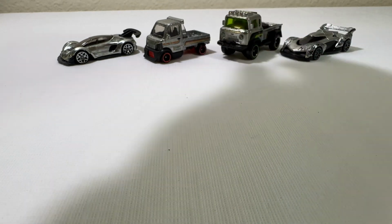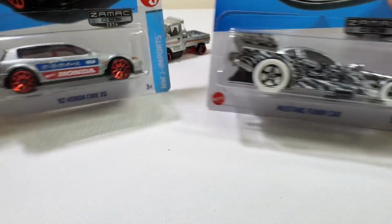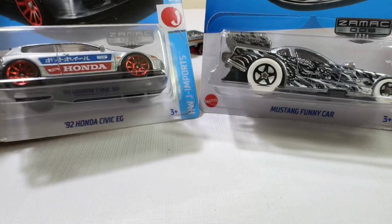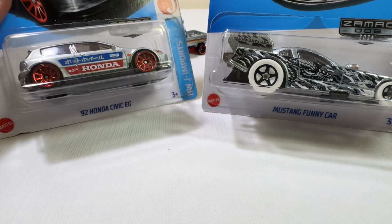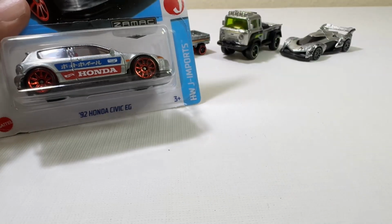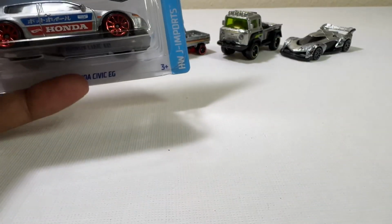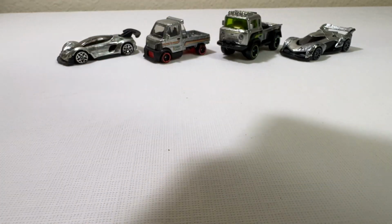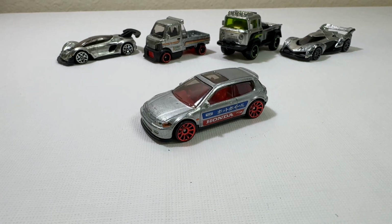All right. At number 5 and number 6, these are coming out of the H case. So this happened to be a heavily sorted out model, it being the Honda Civic EG from 1992. And this one is a Mustang funny car, right? So again, from the H case, we have the 92 Honda Civic EG.